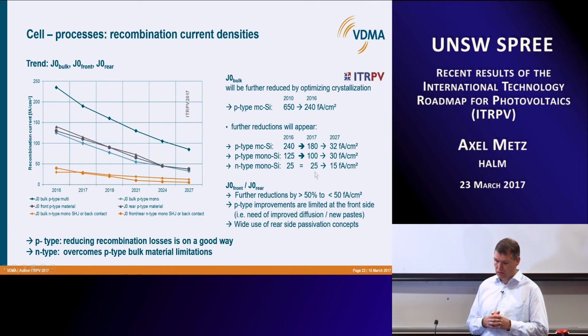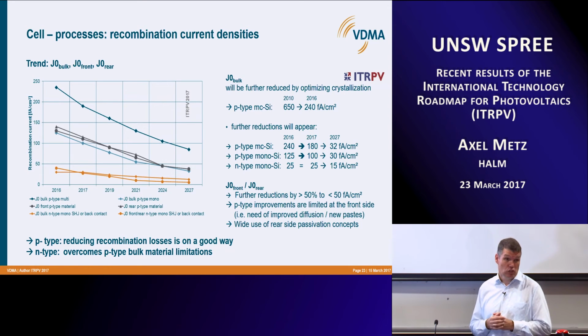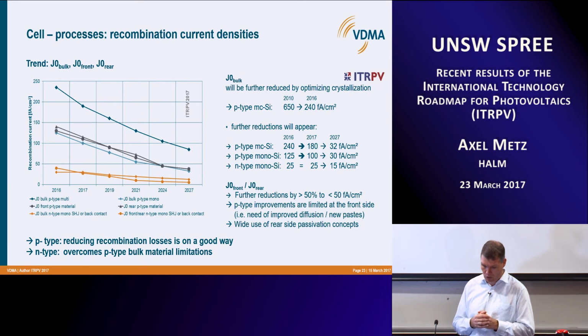although not such big progress can be made there, because you're already getting close to the limits of the silicon material. And I think also things like hydrogen passivation, the research you're doing here, that helps to progress on this route. So it's not all crystallization, but it's also in-process improvement of the silicon wafer material, which helps with a reduction of the bulk recombination. But also, as we know, the surfaces must follow, and they will follow, and they will come down.